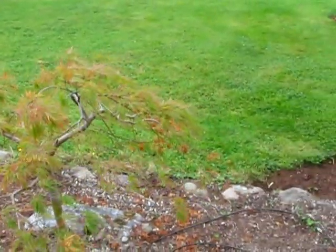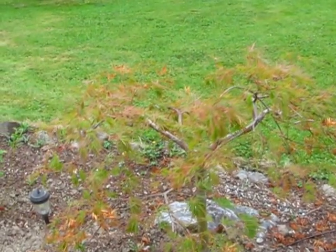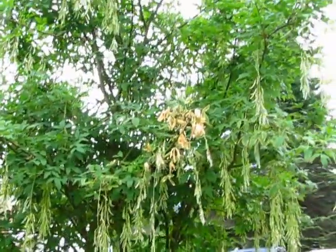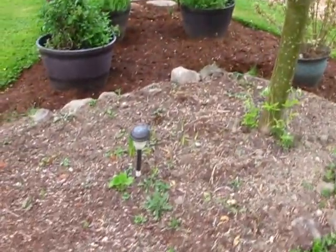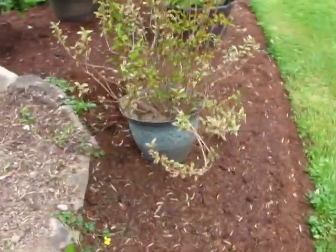Chinese, they're ornamental maples. And this one's supposed to be renowned for its bark, I guess. And then a golden chain tree. All the flowers are gone already from springtime. And then we got this part we added in.